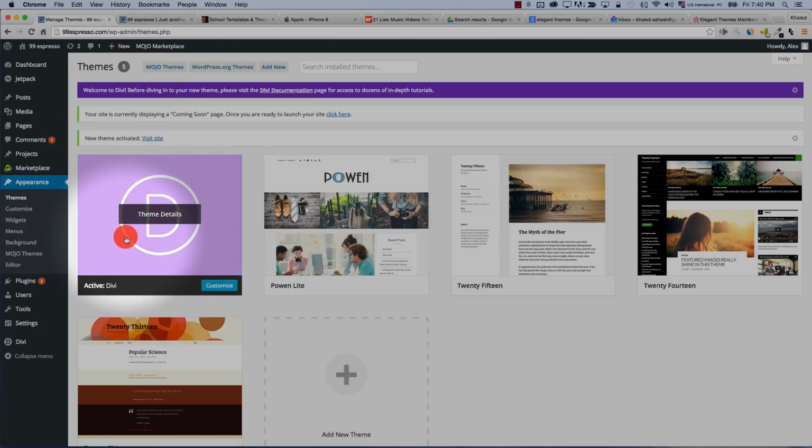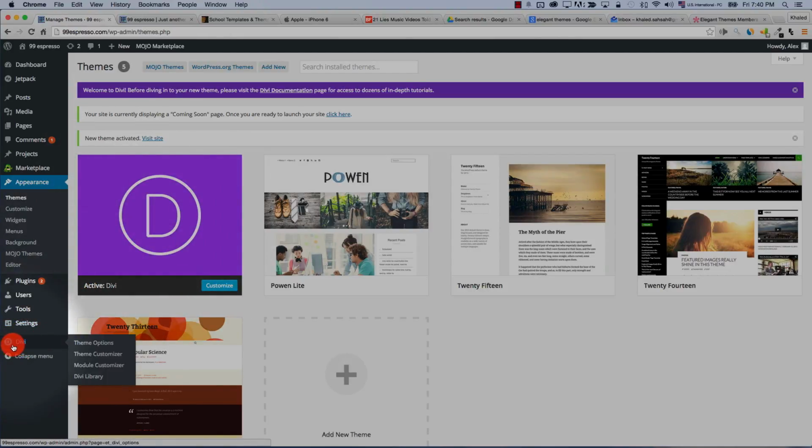Now I'm back to the themes page, but notice that I have a new thing here. I have this Divi icon. So themes can add their own menus to WordPress. So I have two things. First, I have this new Divi icon here, which controls the options for the Divi theme. Also, I have a new projects tab here. Projects are used by certain themes. We're going to be discussing them thoroughly later in the Divi course, but for now, I just want you to notice that some themes can actually change how your WordPress site functions.